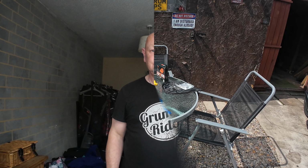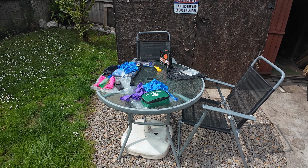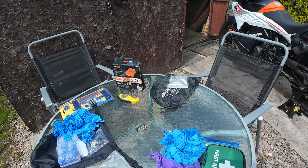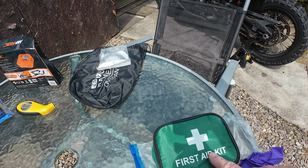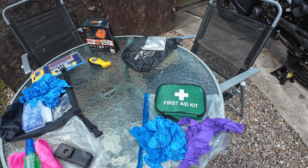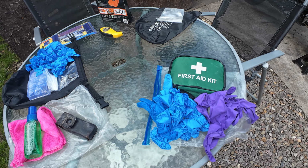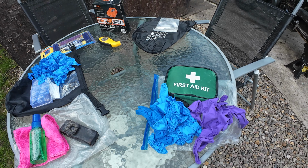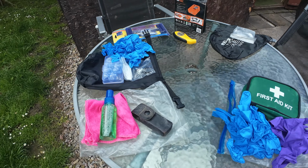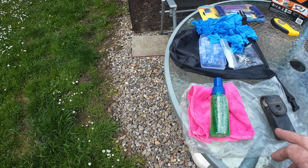Okay folks, so what do I actually carry on the bike when I go off-road? We'll start off with the most important in a way. Very basic, very simple first aid kit. Bought it off eBay, dirt cheap. Disposable gloves, including long sleeve ones, just in case. I put them in a waterproof bag. I also carry visor cleaner and a cloth. Leatherman multi-tool, again, waterproof bag.